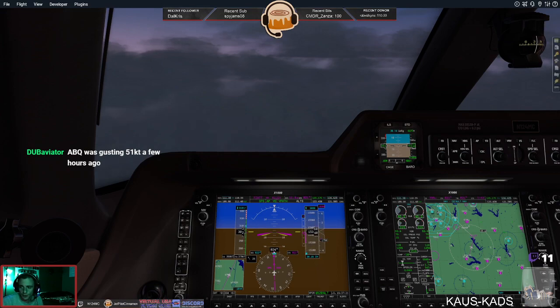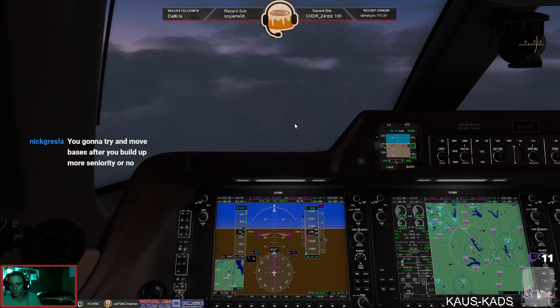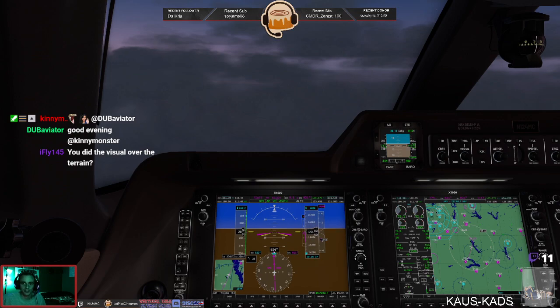Albuquerque was gusting 51. Oh my god, Albuquerque was an absolutely horrendous ride getting in on Thursday. Just moderate turbulence the whole way from like 19,000 feet all the way to the runway. It was a miserable ride on the descent into Albuquerque. And that's just the way it is over there, you know, hot, mountainous area. The air is not going to be too happy about that one.